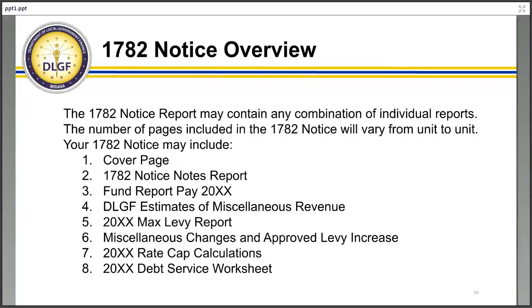Now, the 17.2 is comprised of several different reports. Some reports everyone will receive. Some reports are only received by very specific units. The cover page is received by everybody. This details the deadline that you have to respond, and this is typically the sheet that's used as a response. The 1782 Notice Notes Report is one of the best summary reports that we have. It lists out every fund that we have, the certified budget, along with any notes.